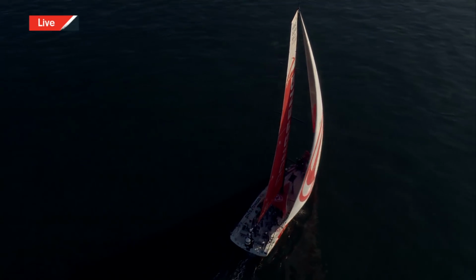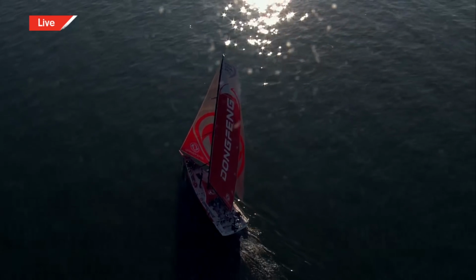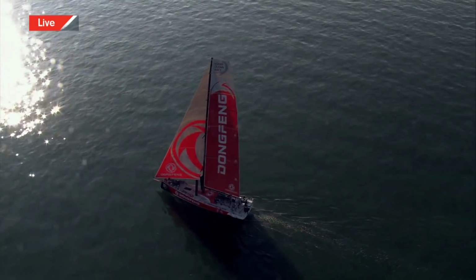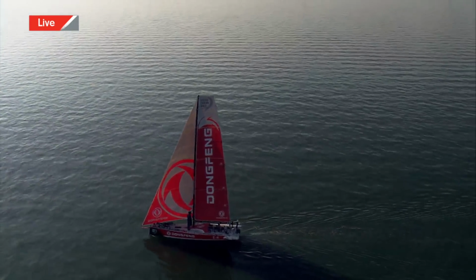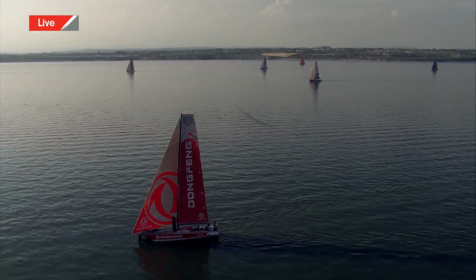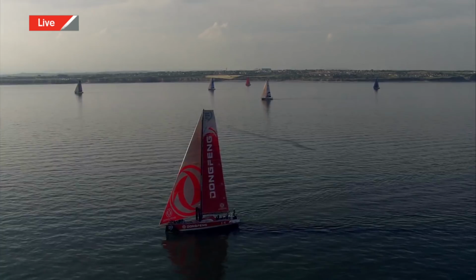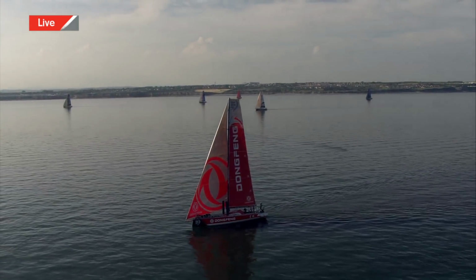Deep waters, and Dongfang seems to have done a very smart move, because if you think of Mafre now, it's going to be challenging, especially on a starboard tack, to go that far south. So Dongfang is in a good position. If they want to head further south, they need to turn towards port, which means that they end up sailing in a higher angle, which gives them an advantage in lighter conditions. So they're further south, and they're in a dominating position.